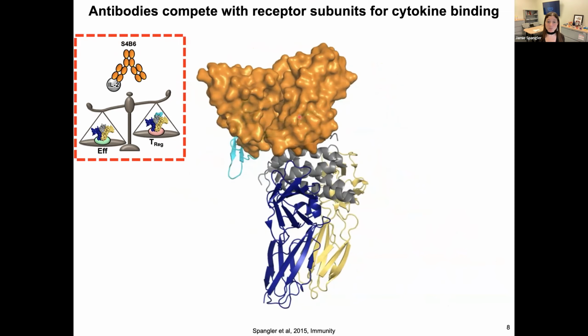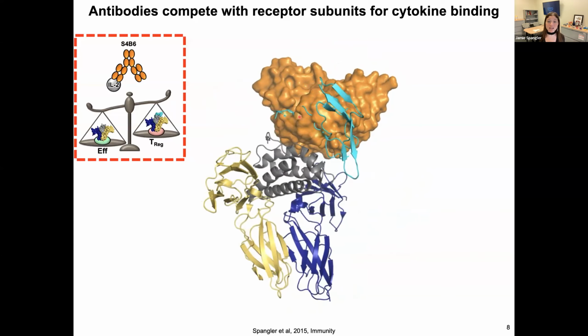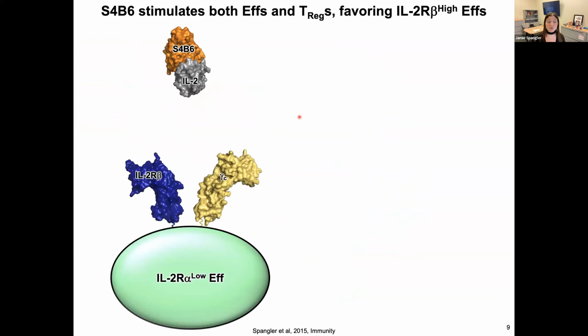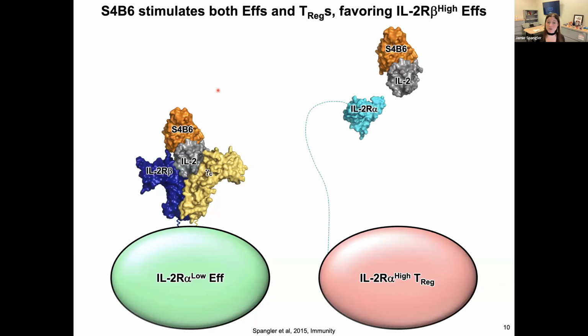But focusing again on the S4B6 antibody, which is overlapping in large part with the IL-2 R alpha, it turns out that the S4B6 IL-2 complex can stimulate both effector and regulatory T cells, but its effects are differential. If the S4B6 IL-2 complex encounters an IL-2 R alpha low effector cell, as I mentioned, the S4B6 poses IL-2 in a conformation such that it's able to readily engage the beta gamma receptors with a higher affinity. And that allows for strong signaling on IL-2 R alpha low effector cells.